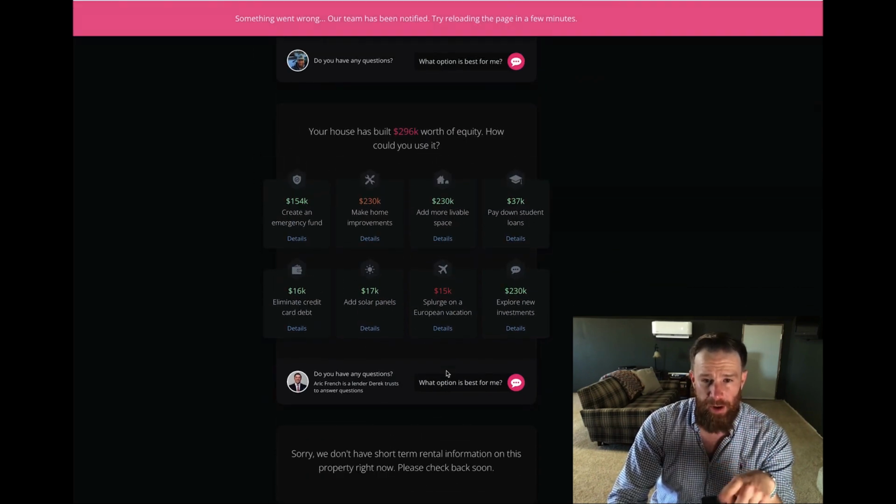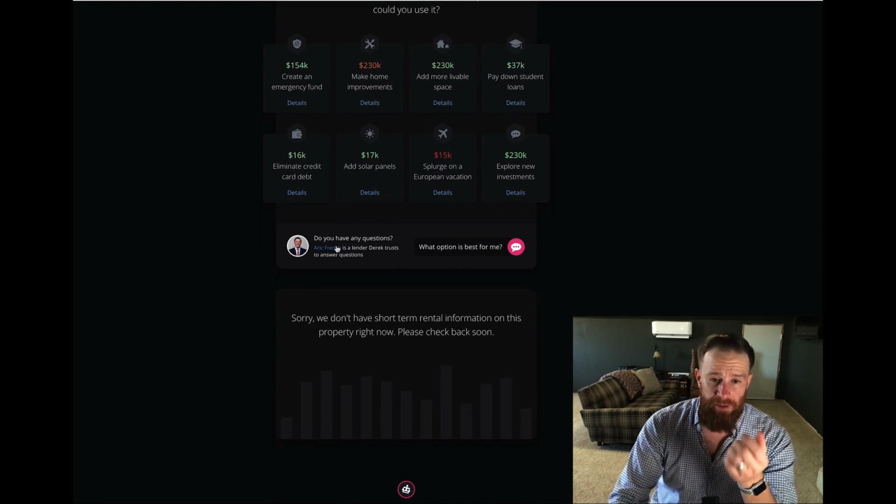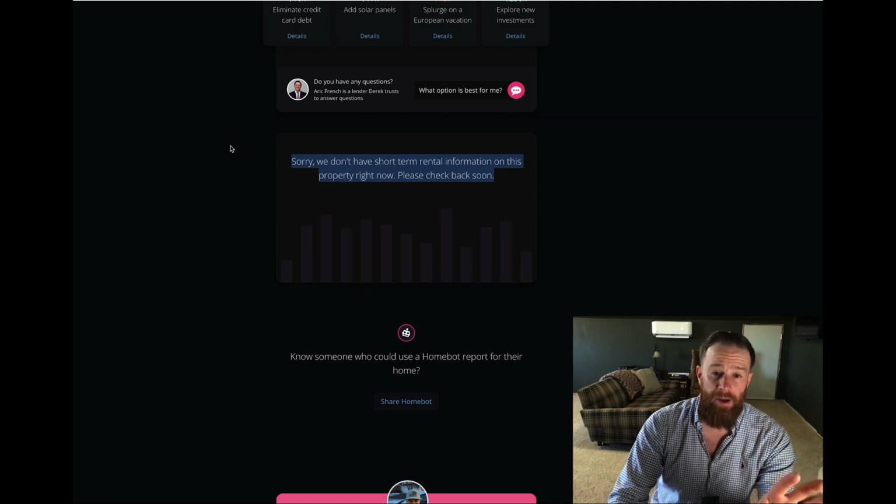And some more creative things. How could you use that $296,000 if this was your house? Equity that you have in your house. You could create an emergency fund, make home improvements, all of these things, obviously. And obviously a lender could help you with that. Normally this is an Airbnb module, so if you wanted to rent your house out as an Airbnb, there'd be information here.